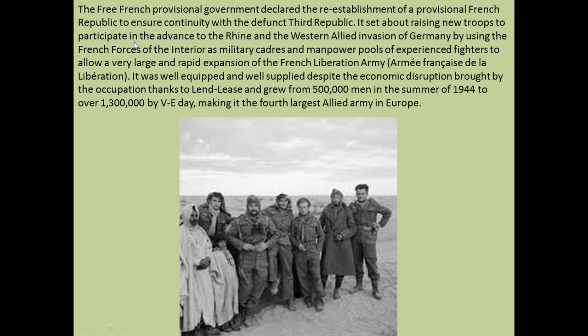The Free French Provisional Government declared the re-establishment of a Provisional French Republic to ensure continuity with the defunct Third Republic. It set about raising new troops to participate in the advance to the Rhine and the Western Allied invasion of Germany by using the French forces of the interior as military cadres and manpower pools of experienced fighters to allow a very large and rapid expansion of the French Liberation Army, Armée Française de la Libération.